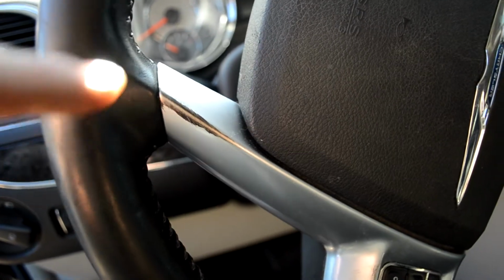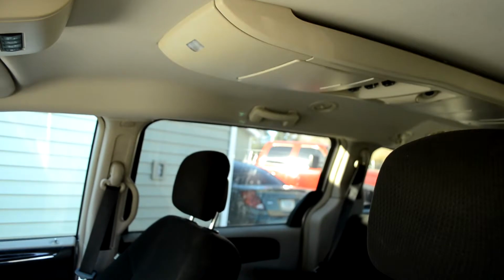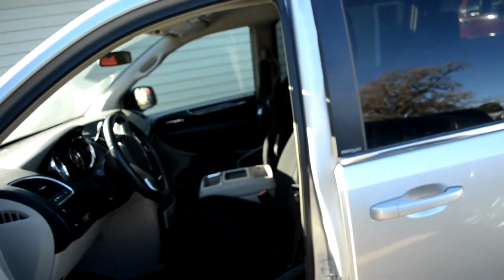They got this grease like everywhere. Sorry about the camera, guys. I have no idea what it is. It's all over the steering wheel and everything. Super bright out today. Does have the Stow 'n Go seats, so the seats go into the floor there, like that one is. There is no DVD entertainment center up here, which kind of sucks a little bit, it's just a regular compartment. But hey, that's all right. I'm not complaining. It's a pretty good deal we got here.